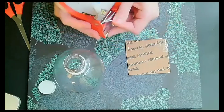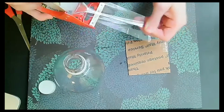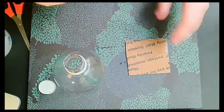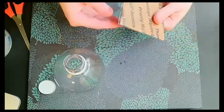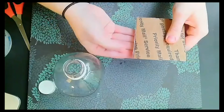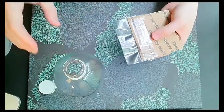Sometimes tape can be a little loud. Let's see if this one is. Oh, not too bad. So I have ripped a piece of tape, and I am going to put it on my door here. I'm going to put half of my tape onto the cardboard, and the other half will be attached to the bottle.